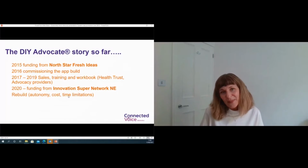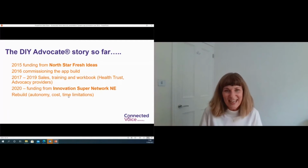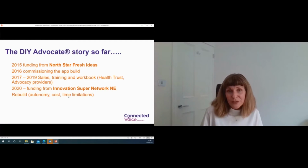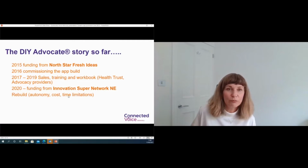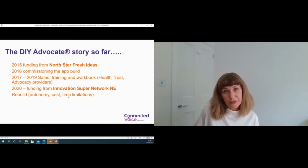So with the help from the Innovation Super Network Northeast Fund, which I know they're here today presenting, we were able to rebuild the app to make all the improvements that we wanted and bring it into our organisation. So we have autonomy. We have cost savings, we can adapt things really quickly, and we're able to rebuild that for other customers.